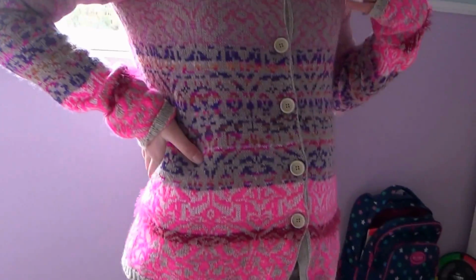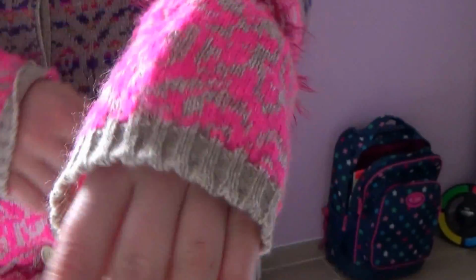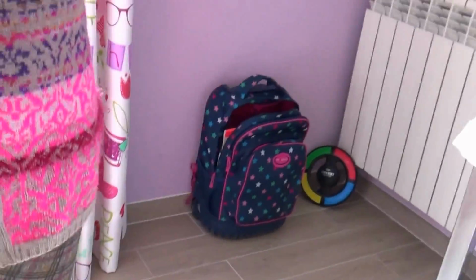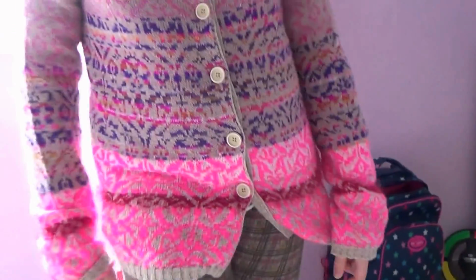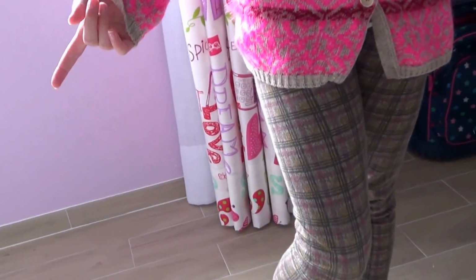This is the back part. You have design all the way around. The only thing is it's too big. Look, this is appropriate for her age. Like, it says her age, but no, my age. And the back, it's quite nice. But I think the style is supposed to go like that from Zara's. So let's move on to the next one.